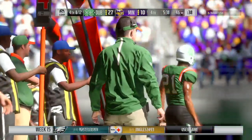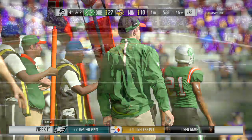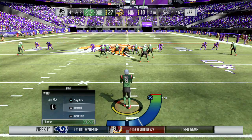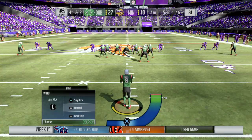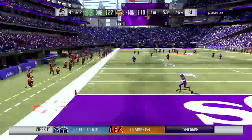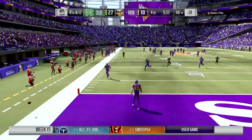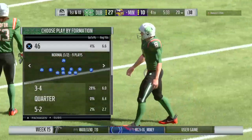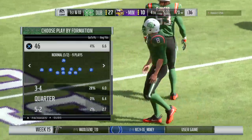Incomplete. You can tell they were hoping for a flag there offensively. Several on the sideline motioning. Hey, why not a penalty? Why not a penalty? What did you see? Yeah, I think you've got to let them play, and the officials are instructed, if there's contact coming from both sides, no flag. Let them fight it out. And that forces fourth down. Now the Vikings offense works their way back onto the field.